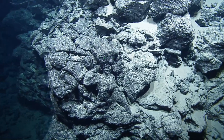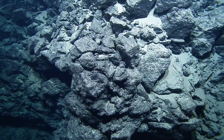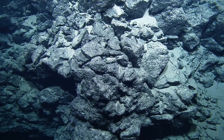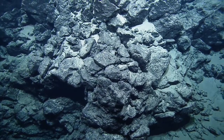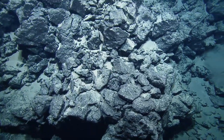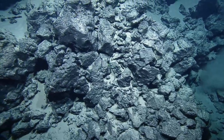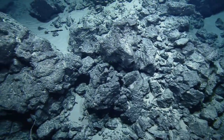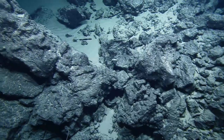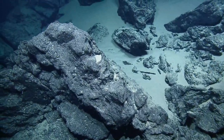Interesting pattern of rocks. I'm not sure if it's basaltic or if it's more reef material. It's interesting. It's kind of chunky. Chat thinks that eel looks like a water type Pokemon. Look at this sediment.